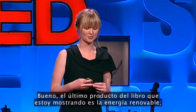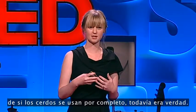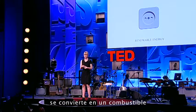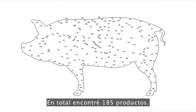Well, the last product from the book that I'm showing you is renewable energy, actually to show that my first question, if pigs are still used up until the last bit, was still true. Well, it is, because everything that can't be used for anything else is made into a fuel that can be used as a renewable energy source. In total, I found 185 products.